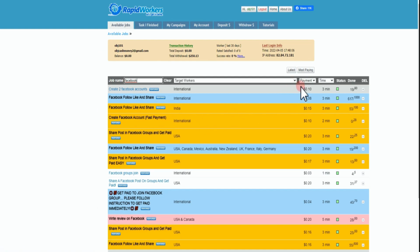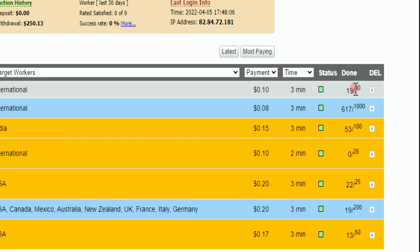On the payment, you're going to see how much they are going to pay you for the job. And here you're going to see the total time it is going to take you to finish the job. When you come to this place, here is very vital. Always check how many of the job has been carried out, because some of the jobs are about to finish, and when you go ahead and carry out the task, they are not going to pay you because the job was already carried out before you click on it. So always make sure how many of the job have been carried out before you go for it.